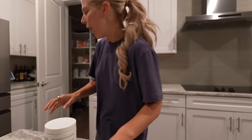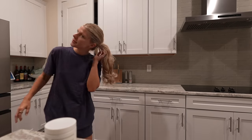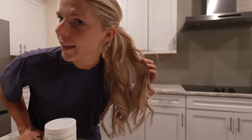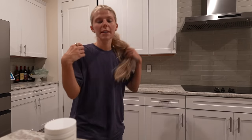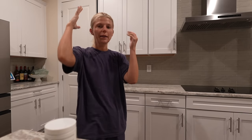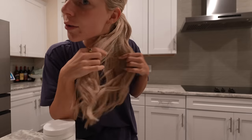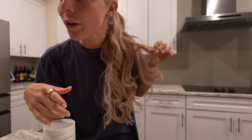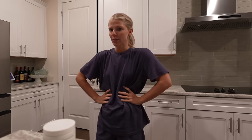Good morning, y'all. My heatless curls did not really do well last night, and I think it's because I made a silly mistake of wetting my hair once they were already in the heatless curls. It's just really hard for me to pull them back when my hair's wet to do the heatless curls, so that's why I did it afterwards.